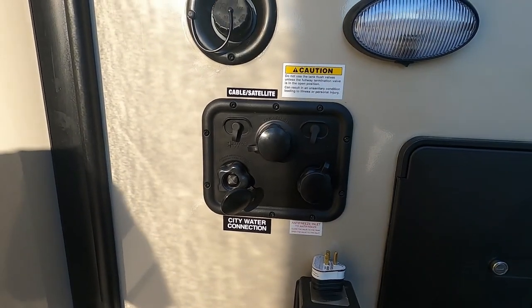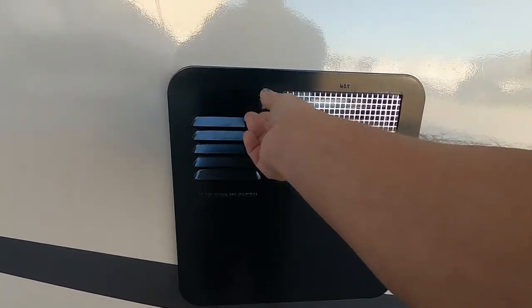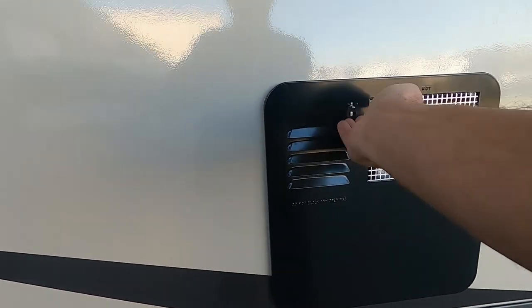Let's find your hot water heater. So over here on your campsite, behind your front door, is your hot water heater.